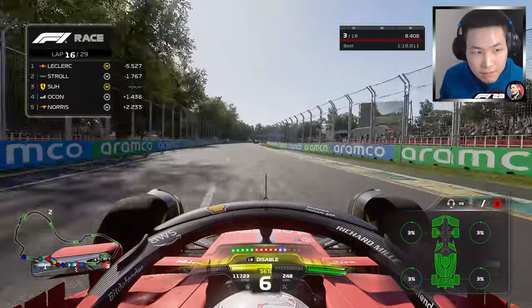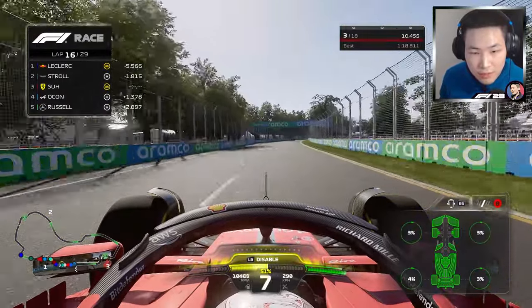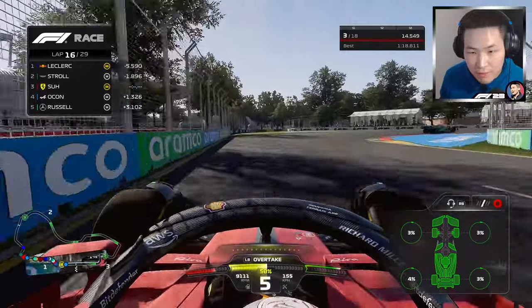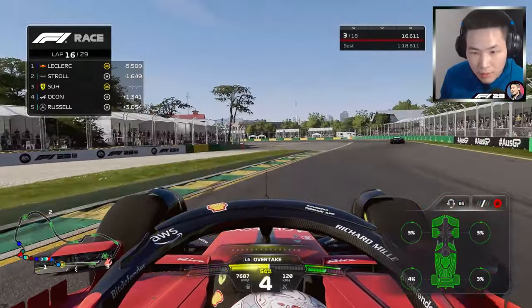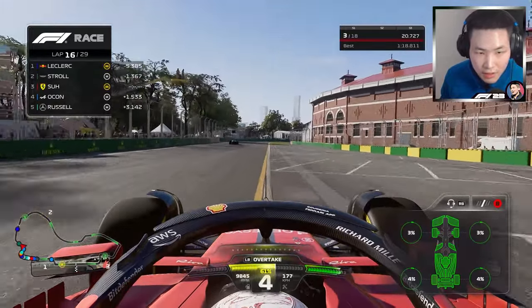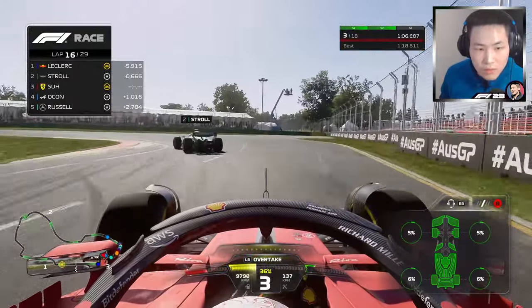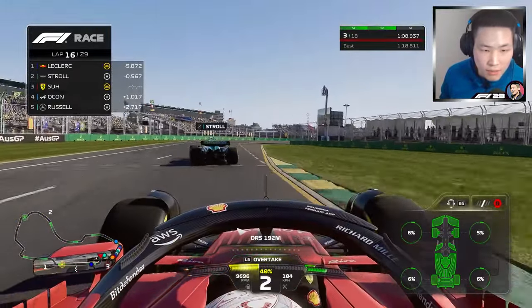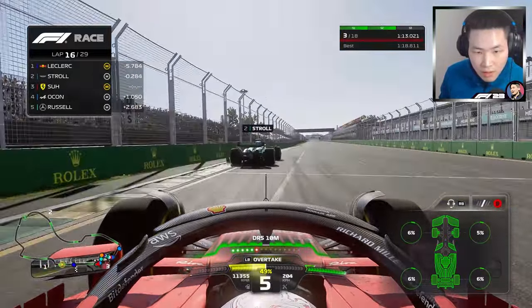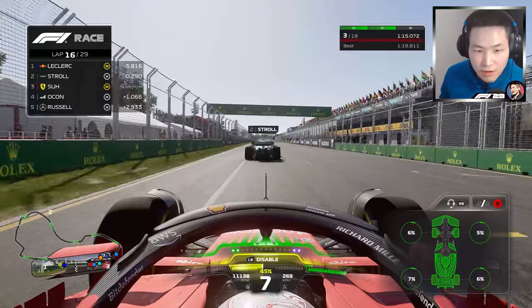So we're back up. Stroll ahead, who still needs to pit. Leclerc as well, who still needs to pit, I think. Leclerc did a soft medium. I wonder if he's going to finish on the mediums. Highly doubt it. Those mediums should die up really quickly soon. Tell me Stroll pits now. No, he does not. But I have the DRS.